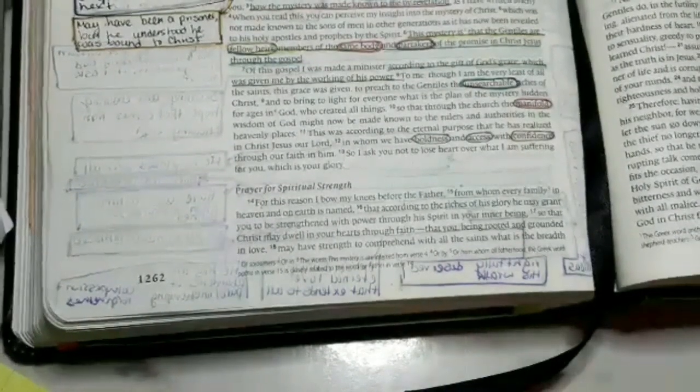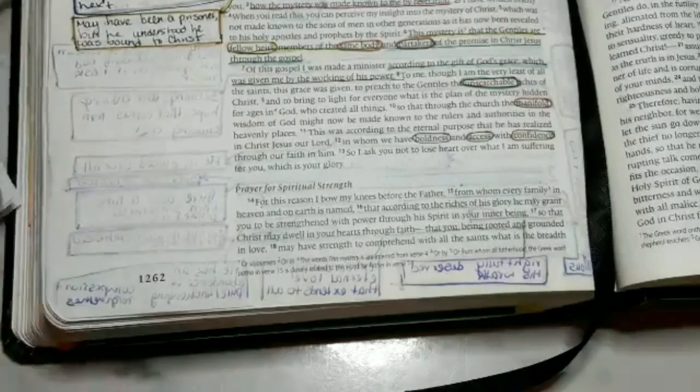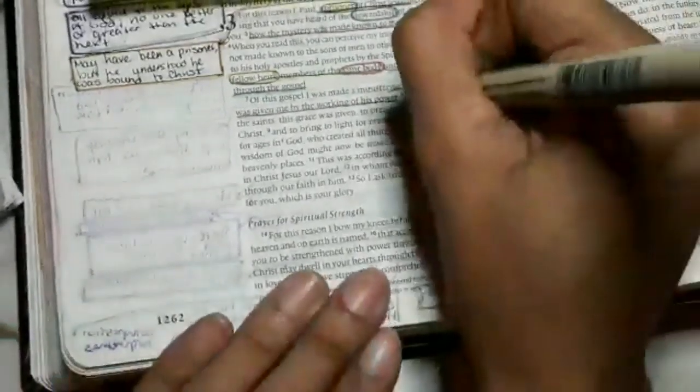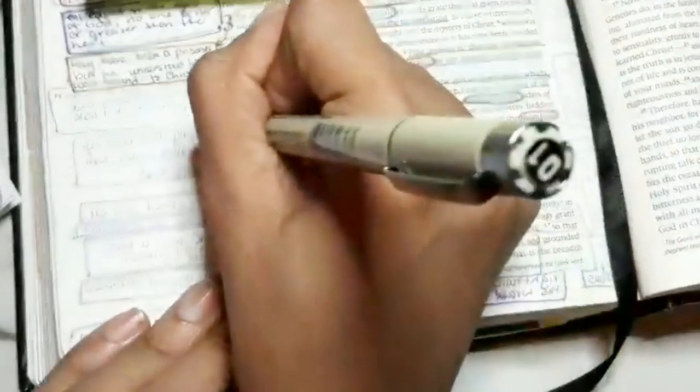Moving to verse 8. It says, to me, though I am the very least of all the saints, this grace was given.